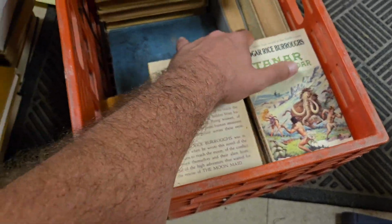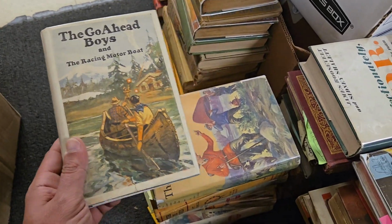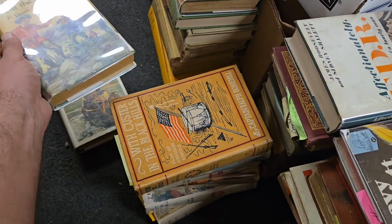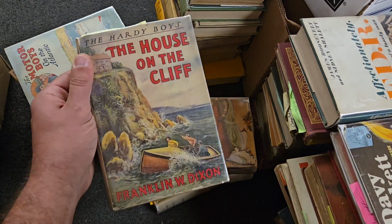Another thing, kind of along the lines, but not really. I got a ton of these books. There's Hardy Boys books, all protected in Mylar. Beautiful covers. Just show you the titles here. Not something that I normally really get into.